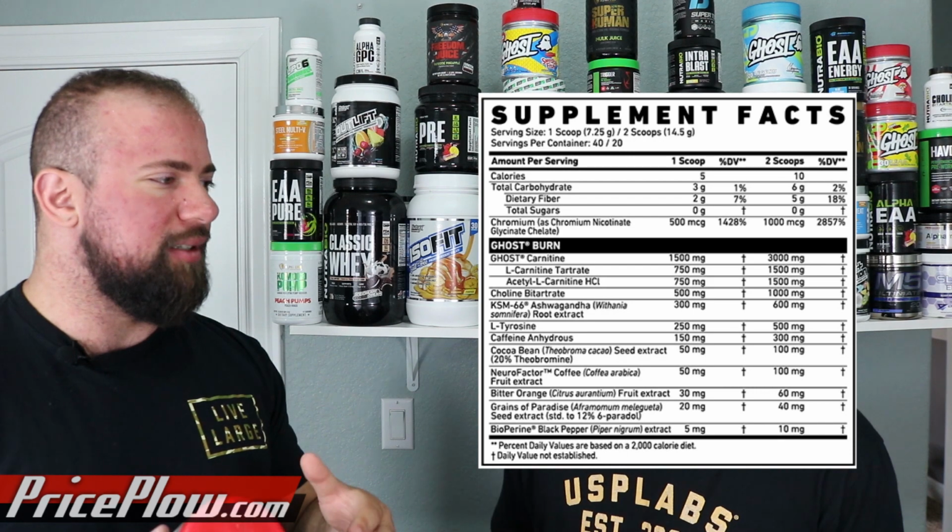This product's not just making you burn fat. It's also going to be a great coffee replacement for people who don't want that coffee in their day. They want to drink something that tastes good in the morning. We heard that from Ryan Theobromine. He's gone through 5 tubs of this. It's a great morning and afternoon pick-me-up type thing.